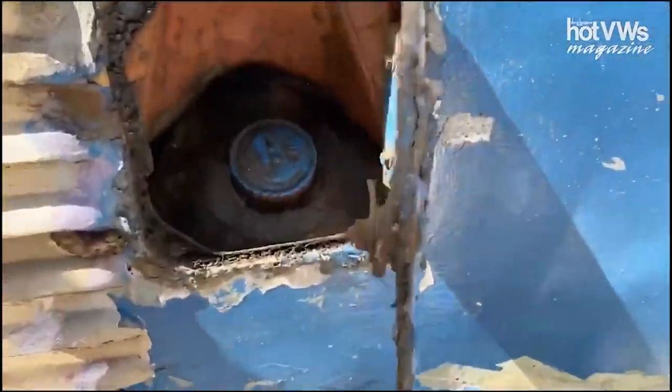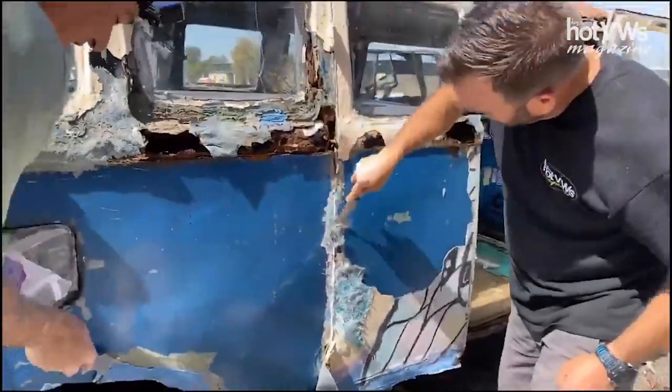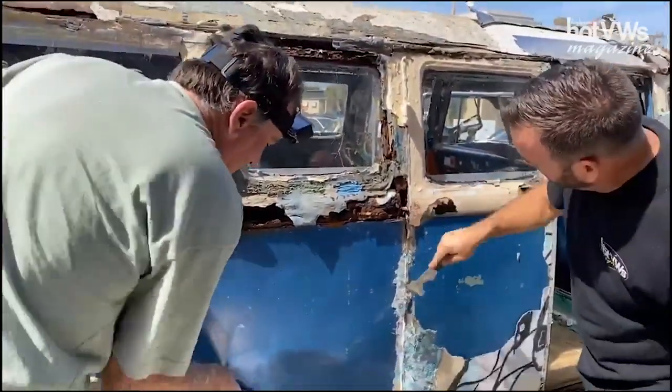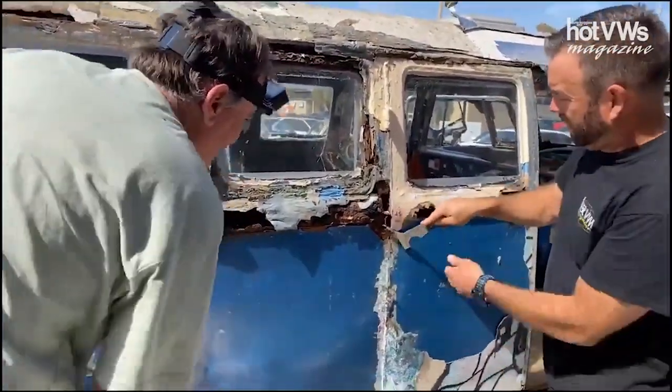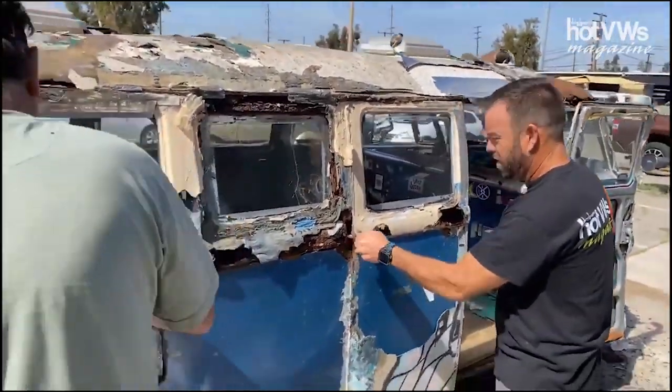Look at this. This is great. Look, he used an oil cap on the gas cap. Oh, it's coming. I wonder if the door would open up. It's been sealed. Yeah, a little sealer there.